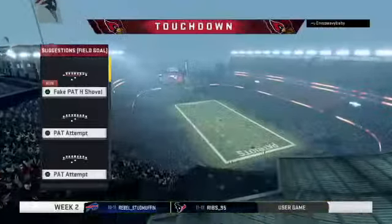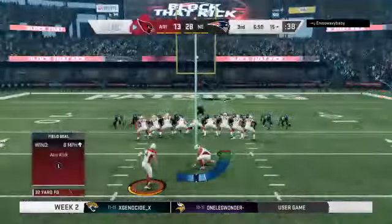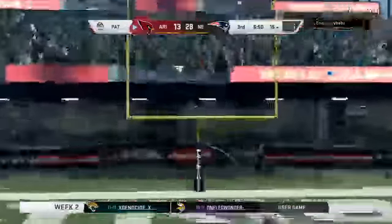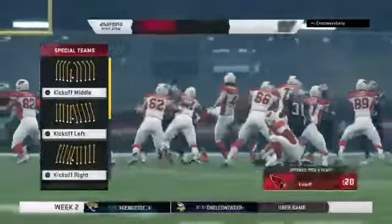Touchdown, Cardinals. He goes 95 yards to the house on the kick return. And the Cardinals cut into that lead. Elliott good on the extra point, and that cuts the lead to 28-14.